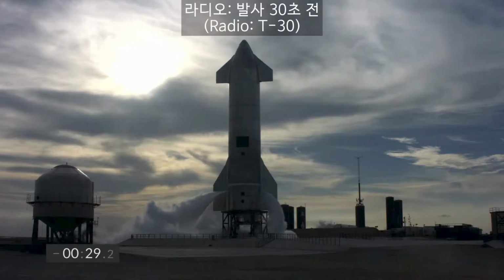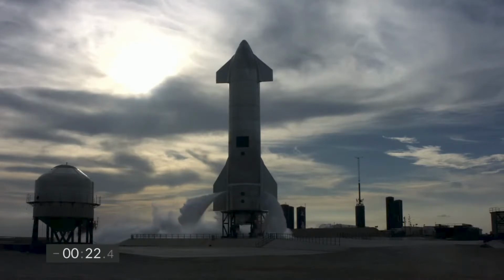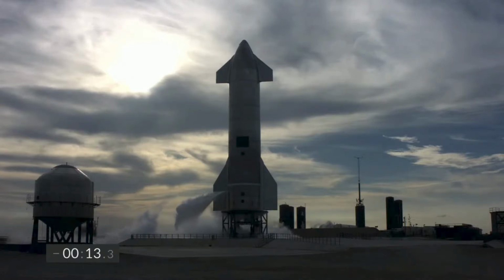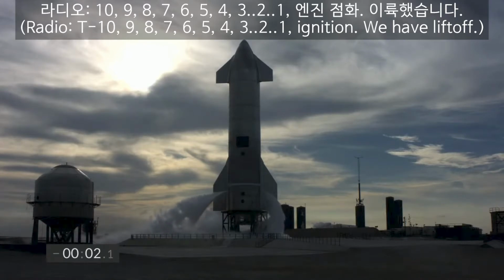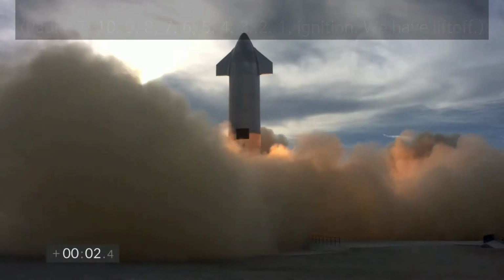T-minus 30. Copy. T-minus 10, 9, 8, 7, 6, 5, 4, 3, 2, 1. Ignition. We have liftoff.